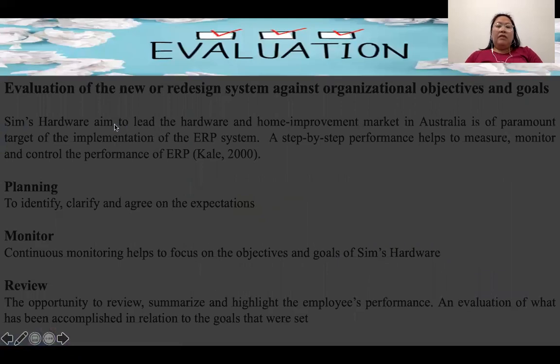The evaluation of the new or redesigned system against the organizational objectives and goals. Sims Hardware's aim to lead the hardware and home improvement market in Australia is of paramount target of the implementation of the ERP system. A step-by-step performance helps to measure, monitor, and control the performance of ERP.